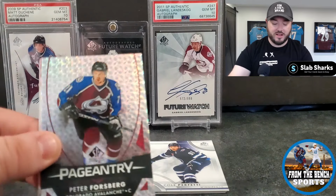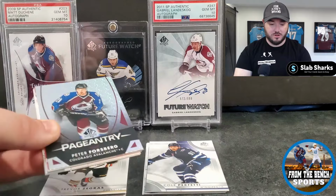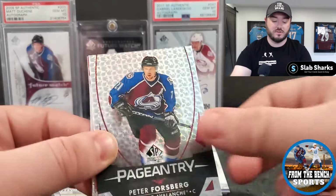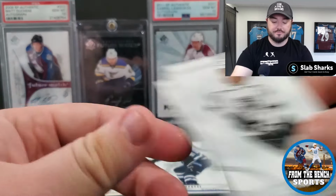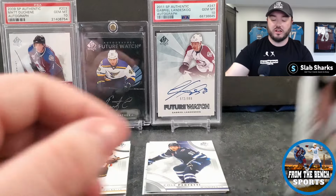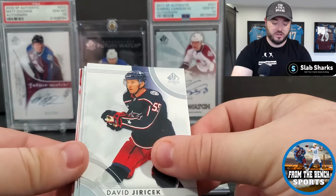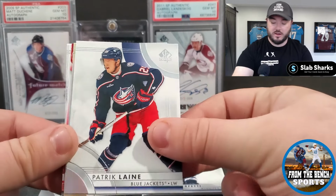Peter Forsberg pageantry. There we go. Fit there right between the two of them. We got, by the way, Matty Duchesne in the middle. Black Future Watch Autos are something you are looking for, chasing. Those are usually like 8 to 12 per entire thing. They don't actually have numbering. And then Robbie Gervinti behind him. So that is another chase. Like I said, there's different chases in this, but really it's some kind of variation of a future watch. So that's really what you're looking at for the chase you're going to have in this, your future watch chases. David Yerchek, Connor McDavid, Patrick Laine.